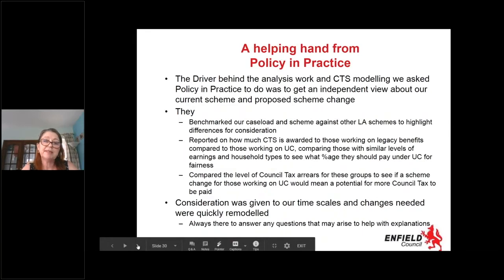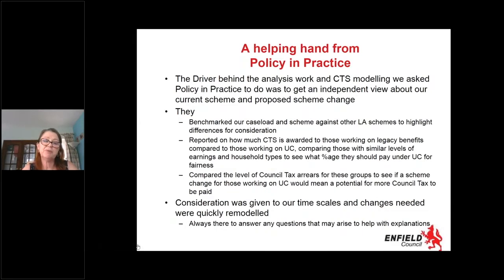Thanks, Janet. What we looked at is how can we look at what's going on in our caseload? How can we help explain those complexities? Because we've already worked with Policy in Practice in the past, we asked them if they could help us to model our proposed scheme. We looked at various different local authority schemes, and we found a model that we thought suited Enfield, but we didn't know whether taking that scheme from another local authority actually fitted our criteria at Enfield. So we got Policy in Practice to do some work for us.